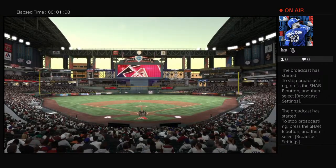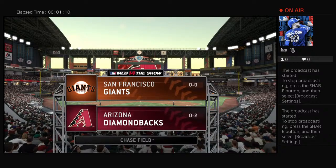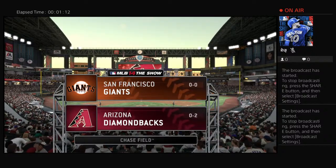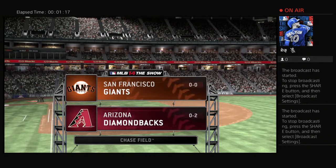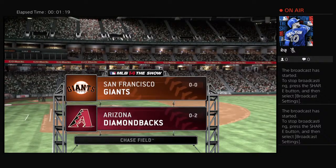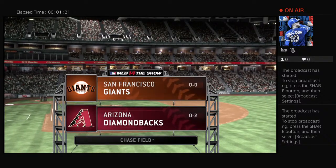MLB The Show has baseball from the Valley of the Sun, Chase Field in Phoenix. Tonight we get the week started with the first of four between the San Francisco Giants and the Arizona Diamondbacks.